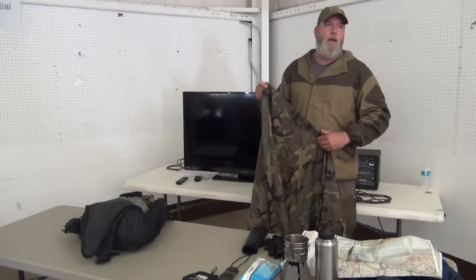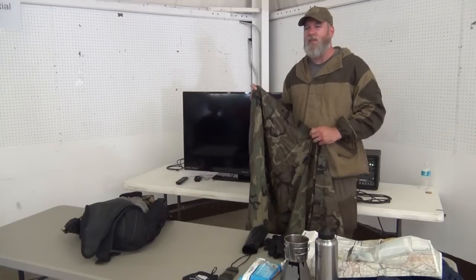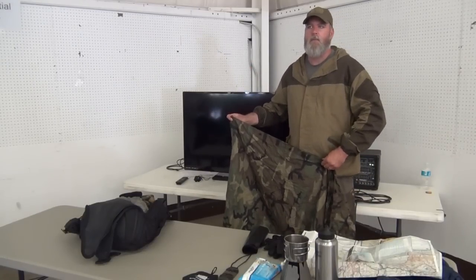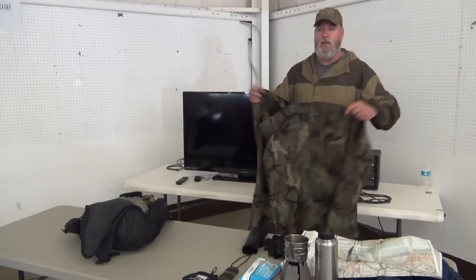But if you're over about 5'11" to 6 feet, somewhere in there, it's worth putting it on and just kind of seeing how it feels. For me, there is no other way. Yeah, so you got the snaps on it like this.